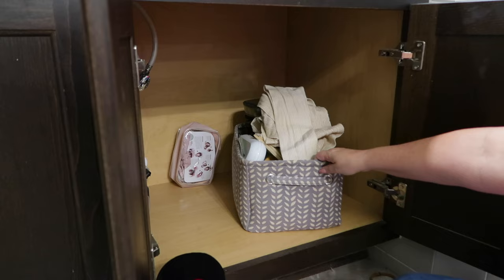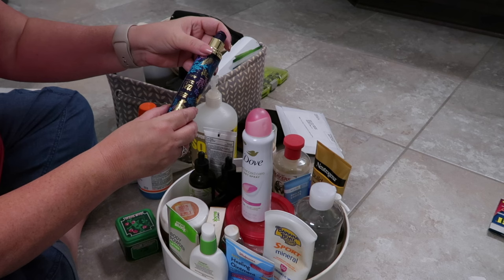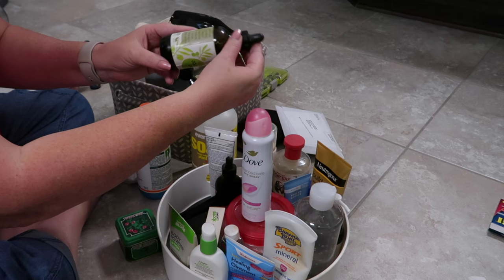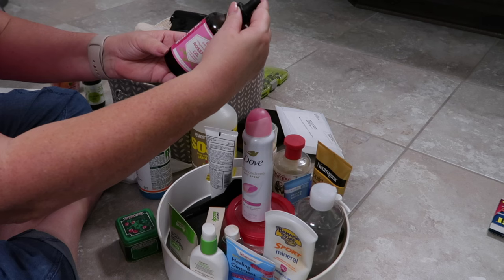Okay, so let's go ahead and go through these things and see what I want to keep and what I'm getting rid of. Okay, I use my castor oil all the time. I have a whole new skin system that I use. I'm no longer using this, so I'm going to get rid of that. I'm going to get rid of the facial scrub. Not good for people who have rosacea, so I don't really need that. Jojoba oil, but I think this is probably expired now. I don't see a date, but I know that I've had it for quite a while, so I'm going to go ahead and get rid of it. Same with the rose hip oil. I've had this for a long time, so I'm going to go ahead and get rid of it.